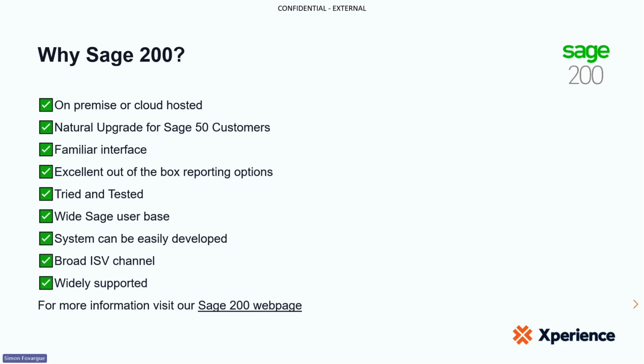The final one: more and more systems nowadays seem to only be supported by the original vendor, which whilst this can be successful, we also hear horror stories, as you have nowhere else to go if support is not up to scratch. Experience is one of nearly 60 Sage 200 business partners in the UK, and whilst it would of course never happen, if you decide to move away from Experience, there are many other business partners available who could effectively support your Sage system.